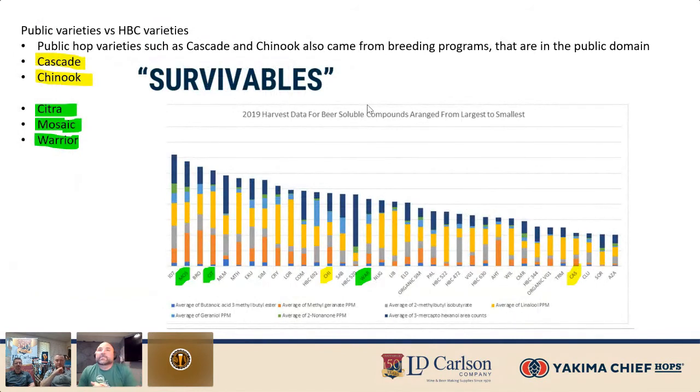Public varieties versus Hop Brewing Company varieties. So public varieties, and I'll just use Cascade and Chinook as examples, also came from breeding programs that are in the public domain. So maybe the USDA developed some varieties. It could be from grants from the Brewers Association, et cetera. And they're out there. Anybody can grow them. They can grow them in Michigan. You'll see them grown in Wisconsin. They're all around.